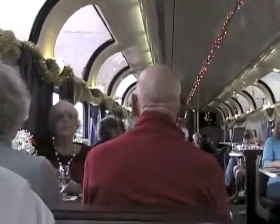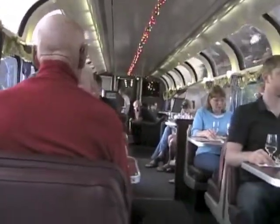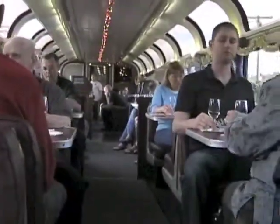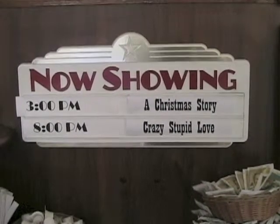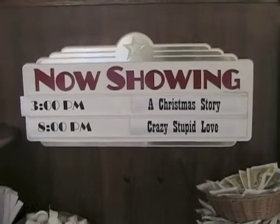In part 1 of this program, we listed some of the cars you find on passenger trains. On some long-distance trains, there's even a movie theater in one of the cars. Now let's look at some of the people who work on passenger trains. This is one of the waiters in the dining car. There's also a cook who works in the kitchen. Here's a car attendant. He helps passengers enjoy their trip.